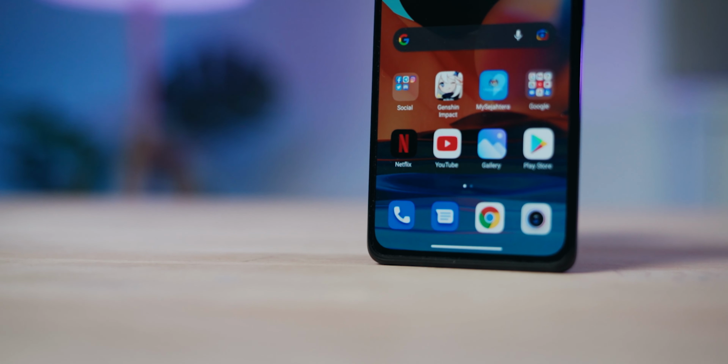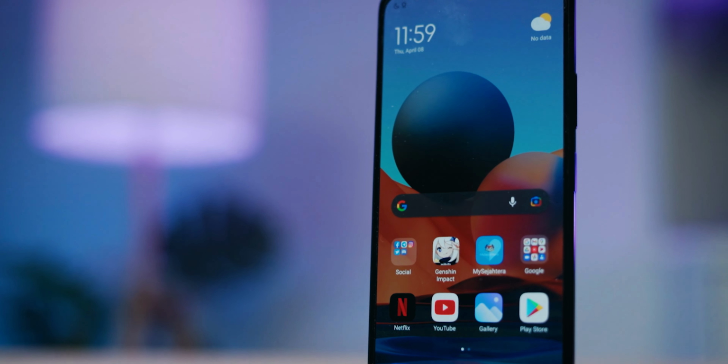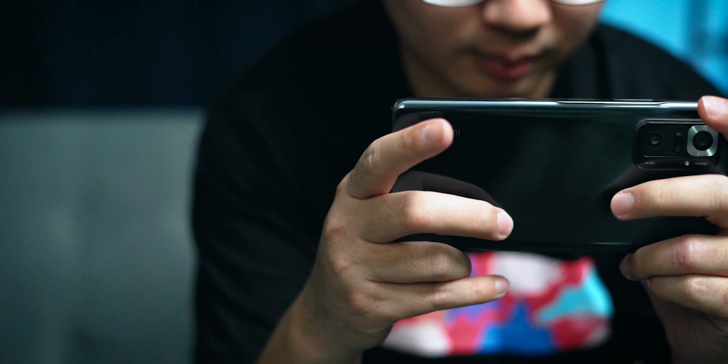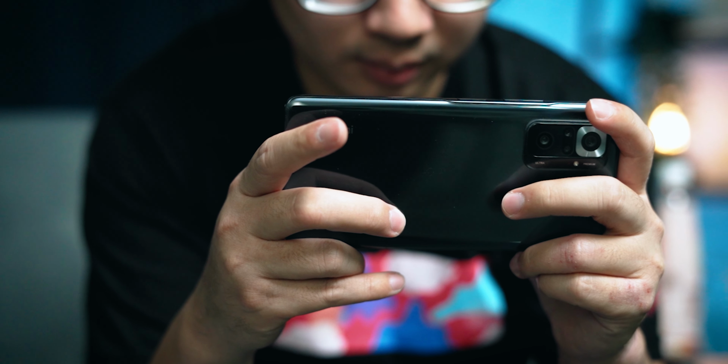I have never encountered this on any phone, and it's just quite disappointing that it's happening on the Redmi Note 10 Pro, because it's been so many years that Xiaomi is struggling with the software experience, and this is still a problem with this latest device in 2021. But the thing is, I've used the phone for a couple of weeks now, and only these two things really bother me about the Redmi Note 10 Pro.